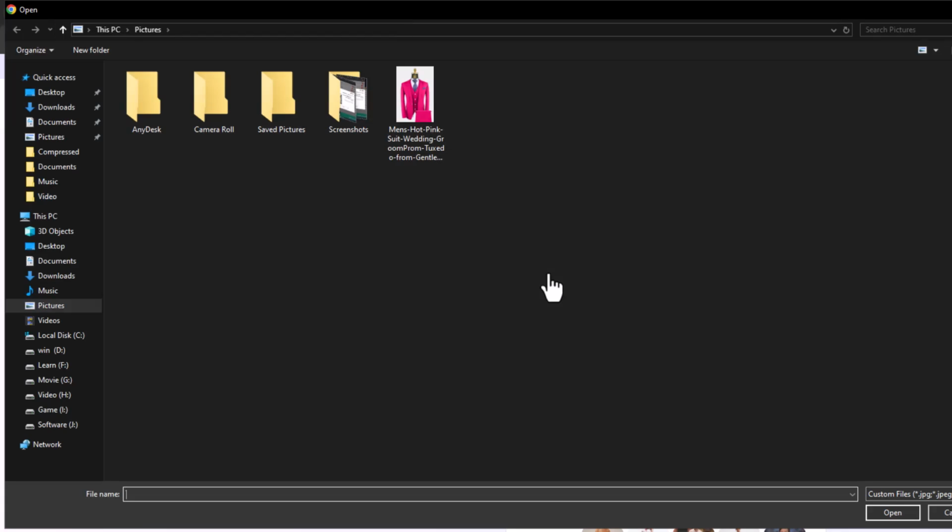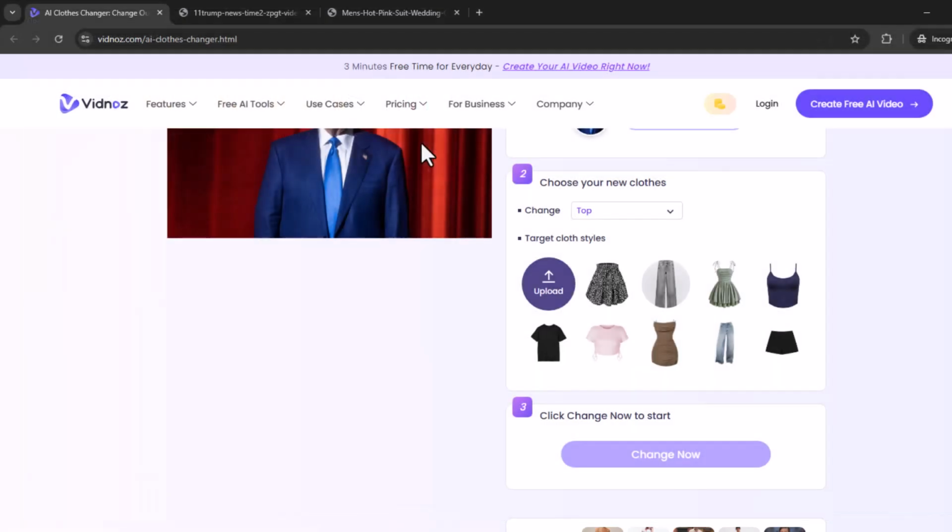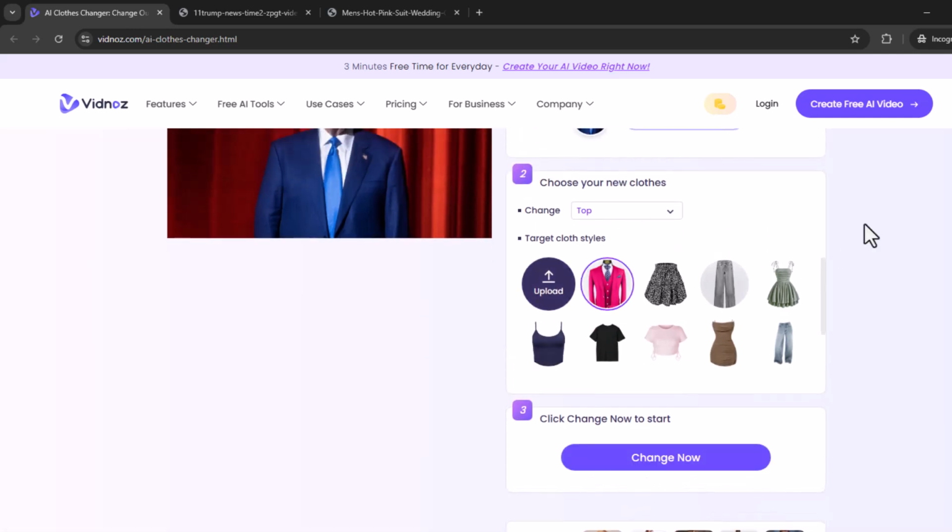Step 3. The AI automatically changes your clothes and creates a new image. And get this, it does it in seconds. Like, seriously, seconds. No way. That's impressive. Image processing can take ages, especially with detailed stuff like clothing.